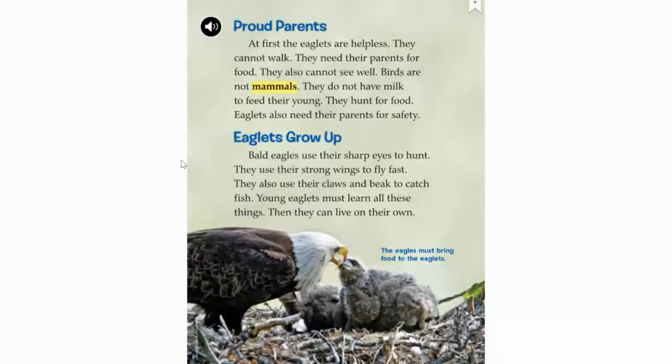And I see a photograph with a caption. The caption reads, "The eagles must bring food to the eaglets." So in this picture, the adult or parent bald eagle is bringing food to the eaglets for them to eat because they cannot fly yet.